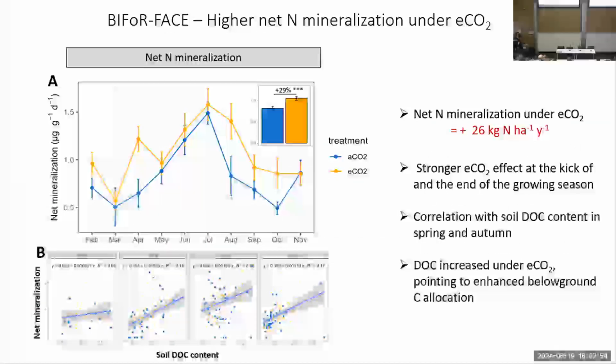We also measured during that time the net mineralization, so how much nitrogen is mineralized. And we have strong evidence that natural mineralization is upregulated under elevated CO2, and it delivers an additional 26 kilograms of nitrogen per hectare per year under elevated CO2. And we could see quite strong correlation with the soil dissolved organic carbon, which supports our original hypothesis that higher carbon allocation below ground stimulates nitrogen mineralization.